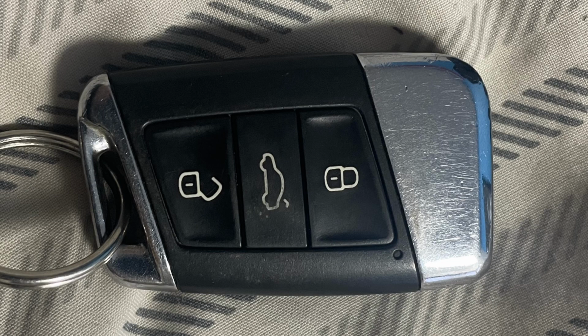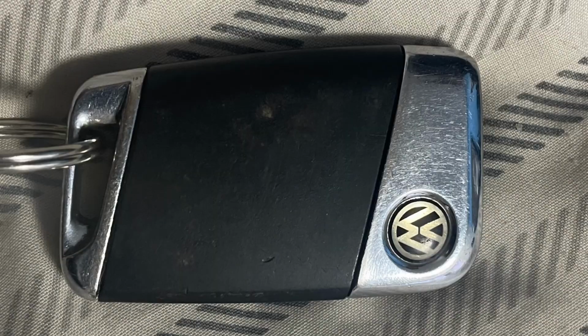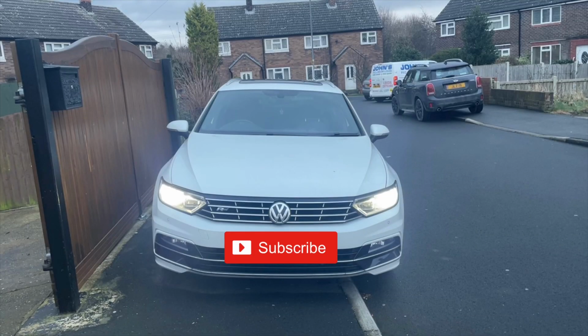The key on this car isn't too special, except the regular Volkswagens just come with a fully black key and they don't have the chrome bits at the top and the bottom. I won't be able to show you how the car drives and what it drives like because I don't actually have a driver's license yet, but I will eventually, so yeah, I'm sorry about that.